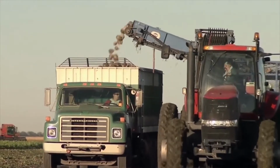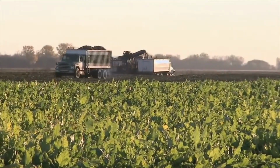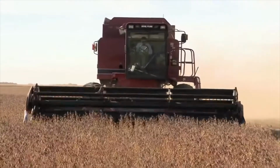This is as busy as it gets usually. I imagine a lot of the kids in your class, same thing, right? Their parents are probably doing the same thing. Yeah, this whole area is big sugar area, big agriculture area. And so yeah, they're either combining soybeans right now or lifting beets, and some are doing both.